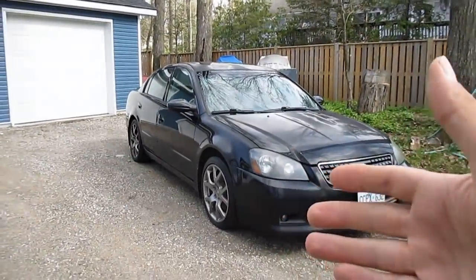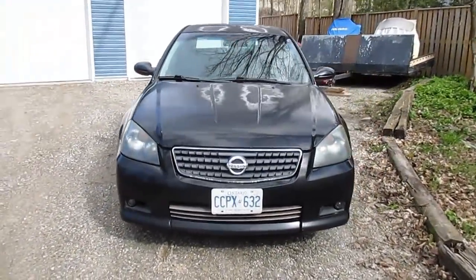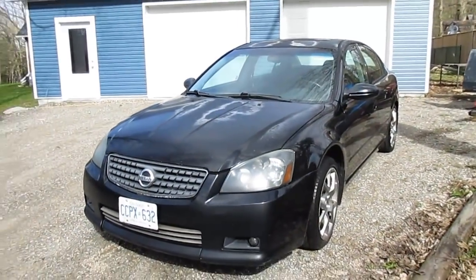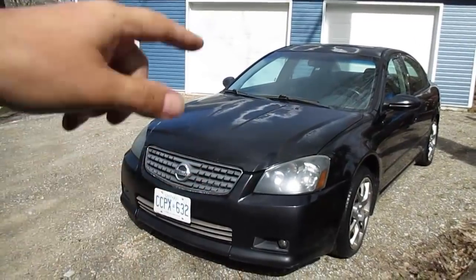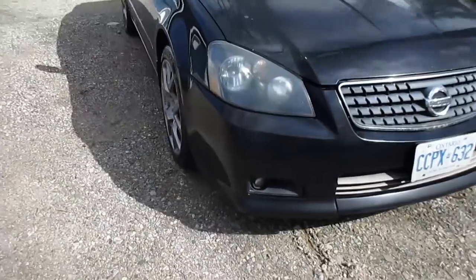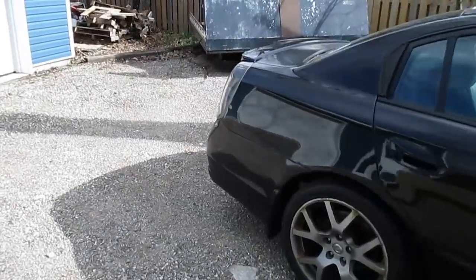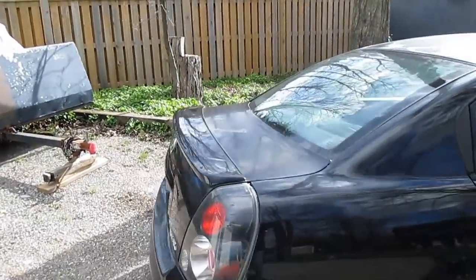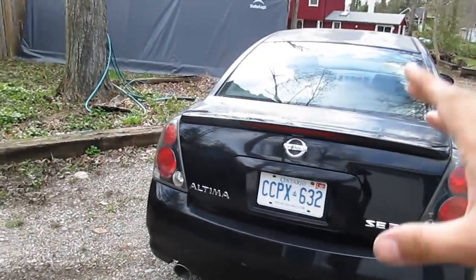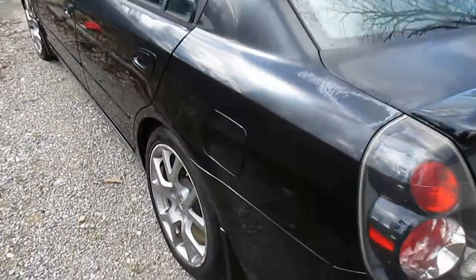Now if you guys watched in my last video where I unveiled my new 2006 Altima 3.5 SE, you will know that I wanted to do a full SE-R conversion, and that is what this car is going to be for. So I'm going to be taking the front bumper off of this car, which is in relatively good condition. I'm also going to be taking the rear bumper as well as the trunk. Now all the parts that I want off of this car are in relatively good condition. I will be selling a few things to hopefully make back some of my money off of this thing.